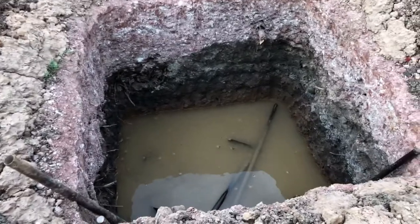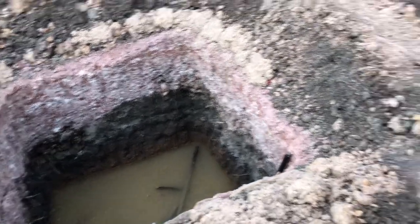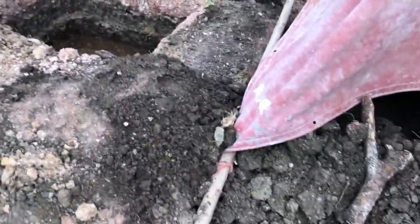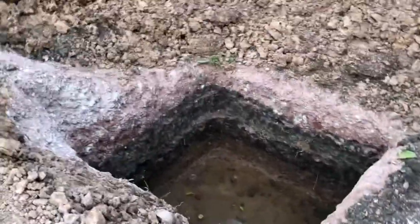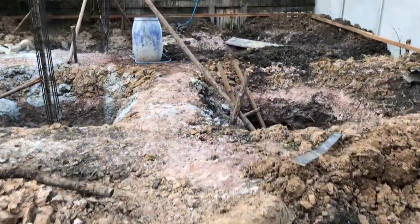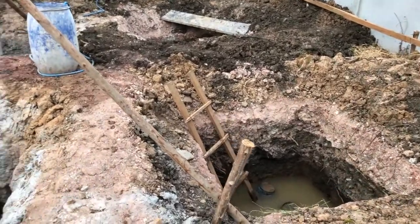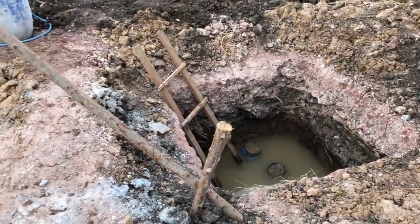So here they just leave their tools in the water. I'm sure their boss loves to see that. And then they put the water in the holes intentionally. I've told you this before. It softens the dirt up, so it makes it easier for them to dig. But they just leave their stuff in the holes.